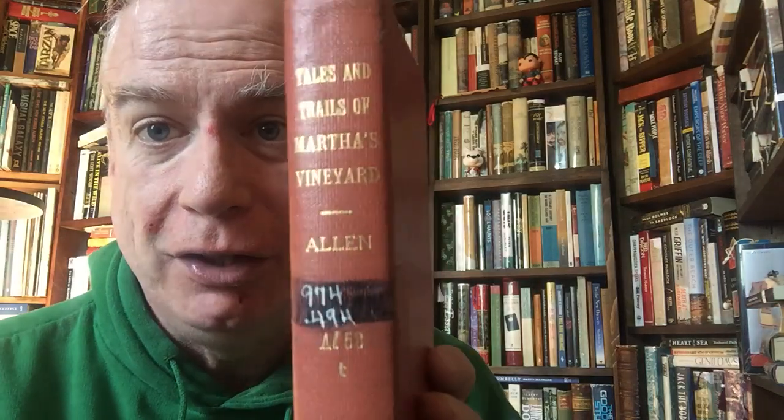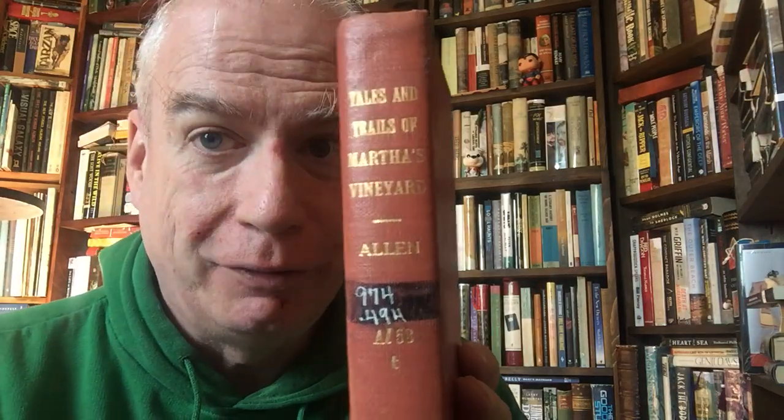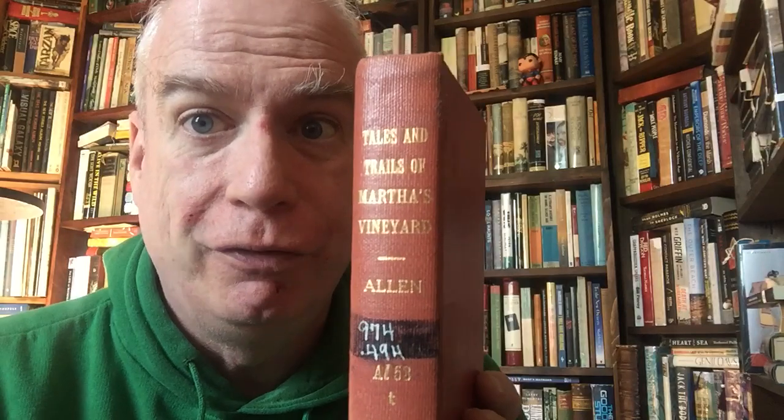Okay, all right. This next one is also an ex-library copy. This is Joseph Allen's book, Tales and Trails of Martha's Vineyard, which is an island off the coast of Massachusetts that I also know fairly well. I know it deeply, every detail of it, and am now a regular book reviewer for the Martha's Vineyard Gazette. This is from, again, I want to say the 1940s, 1938. This is just old stories of the Vineyard.